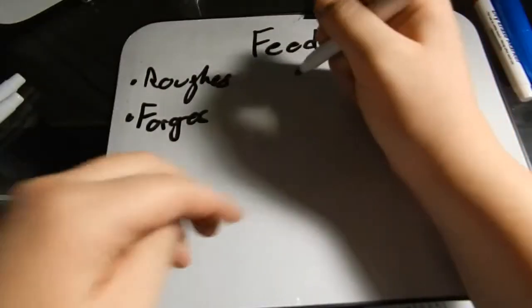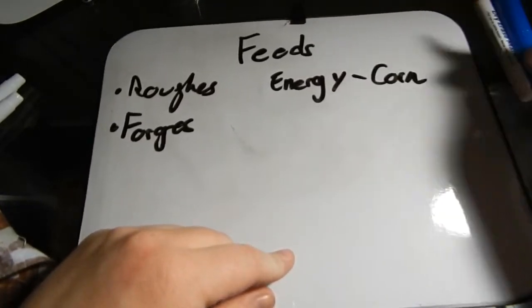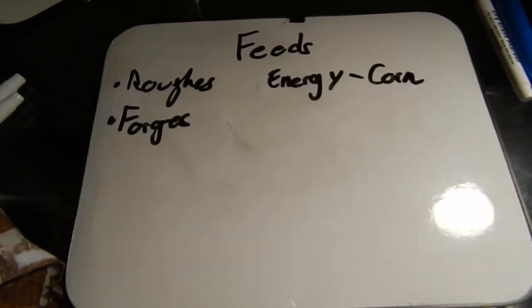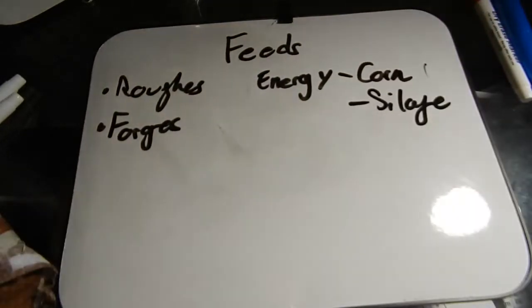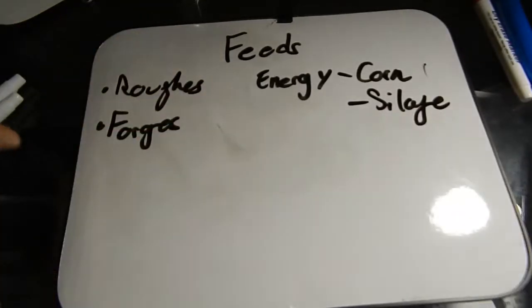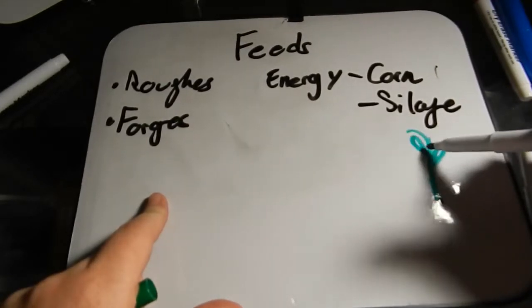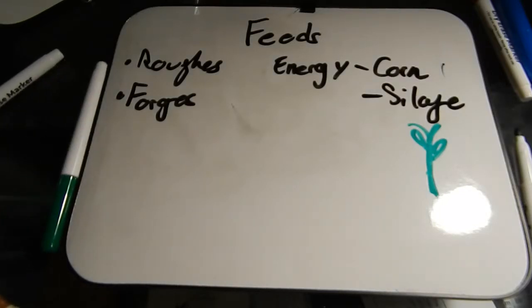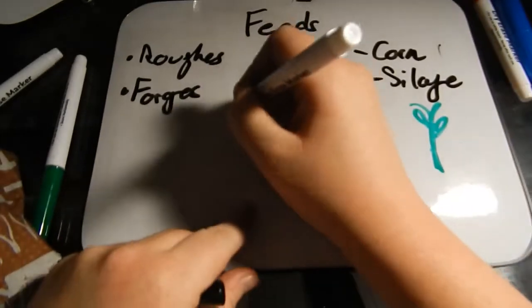You're going to have energy feeds, the most popular one being corn, and different types of processed corn. So you're not going to feed a cow regular corn on the cob. It's going to be processed or dried and put in as grain. You also have it in the form of silage, which is when you chop up the entire corn plant. Here we can do a little picture of some corn. That's totally how it looks. That's when you chop up the entire plant and you ferment it for a certain amount of time and it becomes silage.